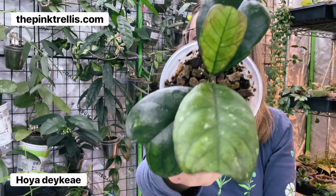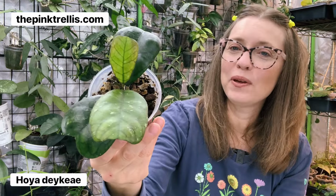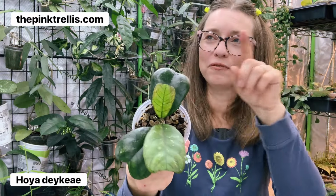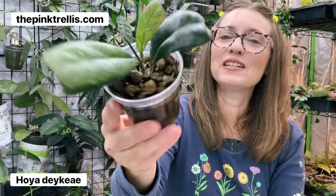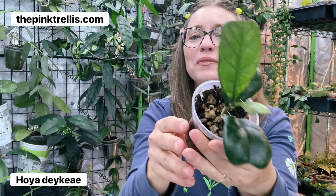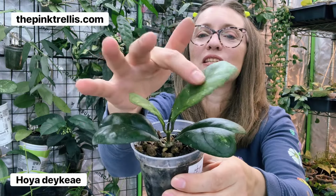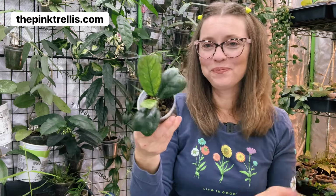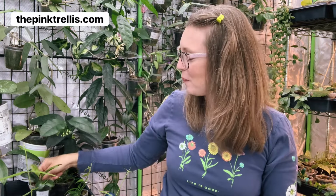And last one in this tent, new one. This is the Hoya Dakiae, which is super cute. It has that very unique shape. So there's the Hoya Carrii that has the heart shape. This is almost like a Hoya Carrii, except the leaves are kind of rectangular shaped. Hard to describe, but see that shape to them? Classic Dakiae shape. Beautiful plant. Two new leaves here, still soft, and your growth point right in the center where more gorgeous leaves will be coming out for you guys. So yeah, Hoya Dakiae. I just love this one. New to the shop, available this week.